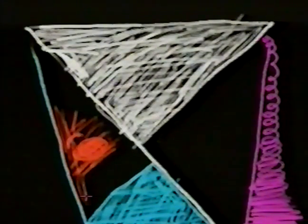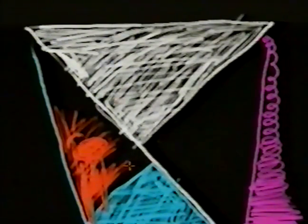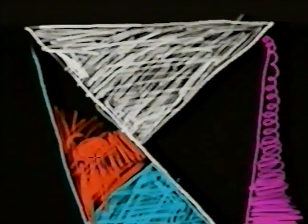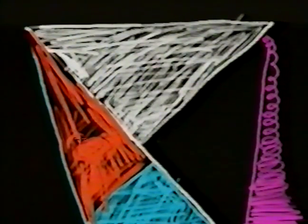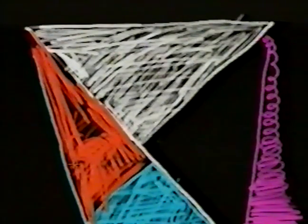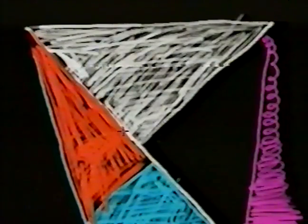You're drawing actually directly onto this TV screen where you're seeing it now, in a way. There is no distance between you and the mark being made, actually. This is the mark being made on the screen. And it doesn't exist in any other form.